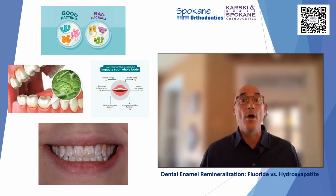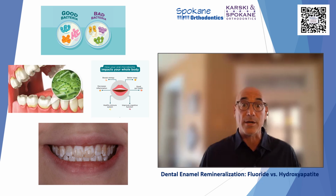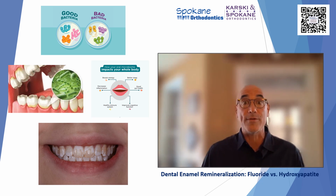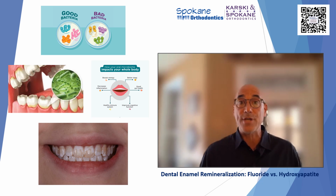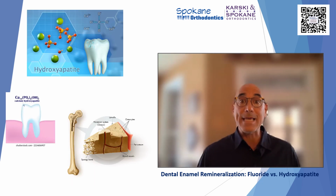Overuse of fluoride, or ingesting or swallowing too much fluoride, can lead to fluorosis, which can cause your teeth to discolor. Studies also link excessive fluoride ingestion to other systemic problems, such as damage to your brain and nervous system. It also can lead to thyroid dysfunction and conditions like skeletal fluorosis if fluoride is used and ingested in excess. Now, let's talk about hydroxyapatite.